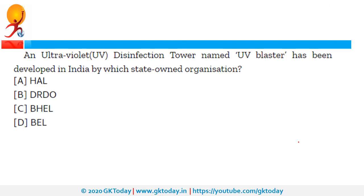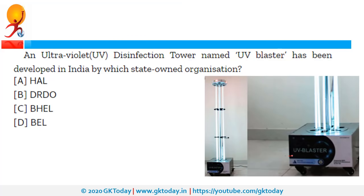Now, let's start. So the first question is, UV disinfection tower named UV Blaster has been developed in India by which state-owned organization? So, a laboratory of DRDO developed this UV Blaster, and the name of this laboratory is Laser Science and Technology Center. It is in New Delhi and it is a laboratory of DRDO. So, this has developed a disinfection tower named UV Blaster.